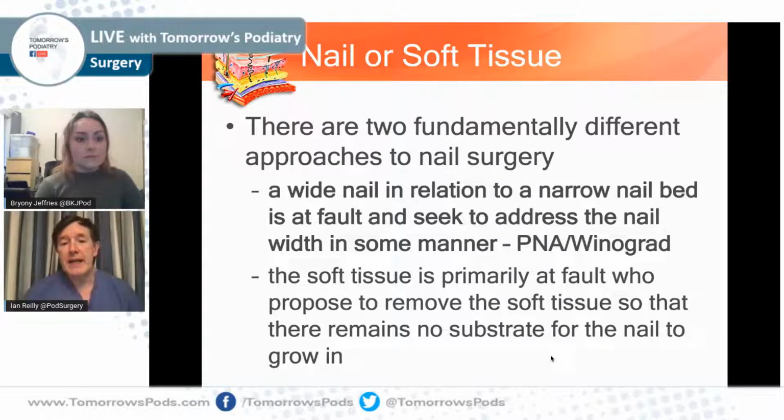And when you look at all the techniques, phenol with a little bit of incisional comes out as the best technique. Technically that's a technique called the Aisha and Tanner, which probably most people have never even heard of, but it's actually a PA and a Winograd combination.